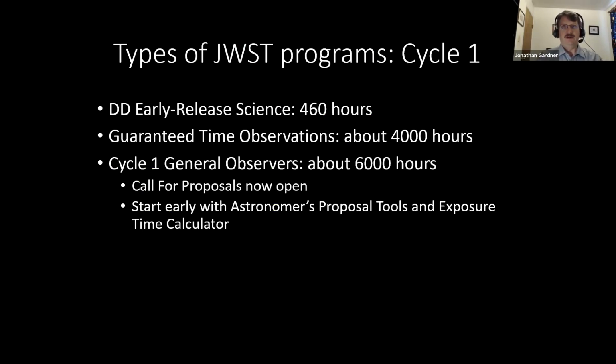Within cycle 1, the first year, there are going to be 3 types of Webb programs. There have already been selected from the community the early release science programs. That's 460 hours with 13 different programs. Most of the data will be taken for these programs in the first 3 months, and all of the data will be public immediately. So this could be the first opportunity for members of the community to get their hands on JWST data, and in particular to start planning their cycle 2 observations to follow up.